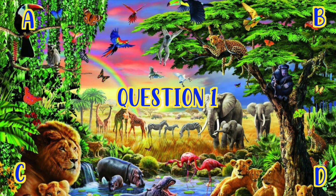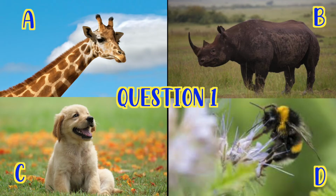So, on to our first piece. Was this piece written about A, a giraffe, B, a rhinoceros, C, a dog, or D, a bumblebee? What do you think?